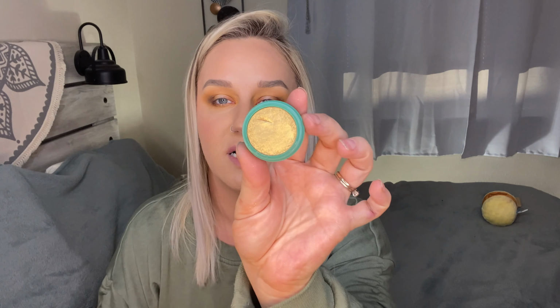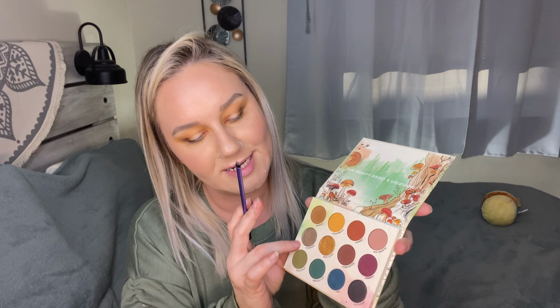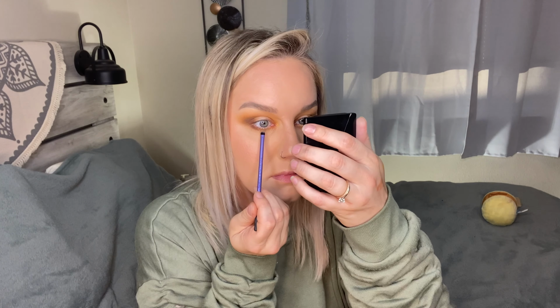I'm gonna take this little smudger brush. This is the accent brush. Samantha Ravindall turned me onto this brush. It is by Real Techniques, and I'm gonna take Like a Moss right here, and I'm gonna get that on my lower lash line in the center. Maybe, oh no, I lied. We're gonna do Evergreen there. So I might do Evergreen and then that over there.